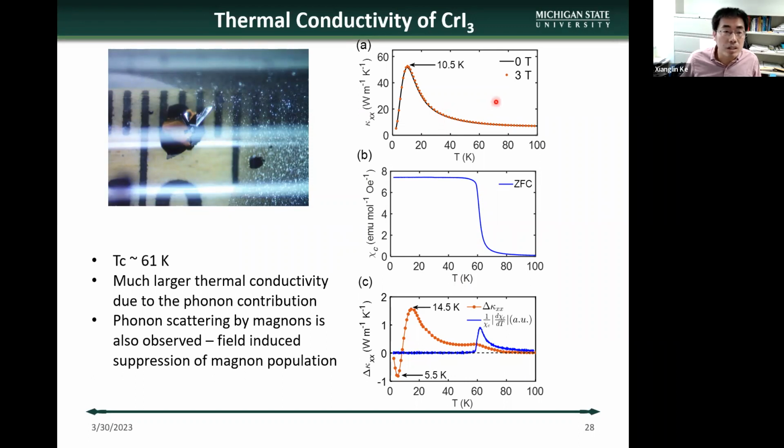And from the thermal conductivity measurements, we can see that the system shows much larger thermal conductivity compared to the vanadium triiodide system. And interestingly, just from the raw data, we can see that around the magnetic phase transition temperature, we barely see any anomaly corresponding to the magnetic phase transition, right? Again, this is a feature different from vanadium triiodide. However, if we apply a 3 Tesla magnetic field and measure the thermal conductivity, we can see that there is a slight enhancement in thermal conductivity in the presence of the magnetic field. We can see this feature more clearly if we plot the difference of the thermal conductivity between the 3 Tesla and 0 Tesla data, shown in this yellow curve here. Now we can see there's an anomaly at the magnetic phase transition temperature, and at low temperature, the thermal conductivity increases in the presence of the magnetic field.